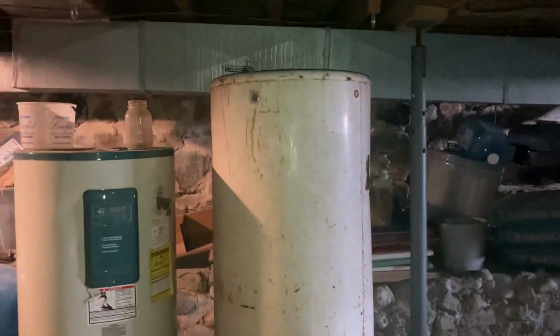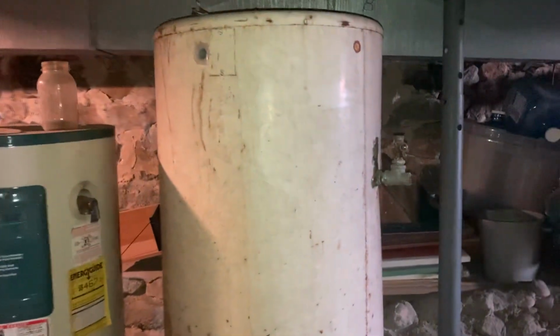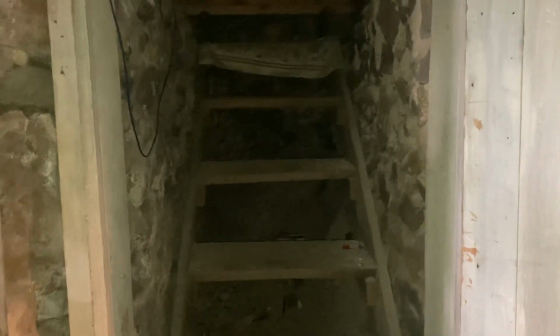Kind of go slow. These are some old water heaters that burned up. That one big one, maybe from the 1940s. They don't make them like that anymore. Anyway, I'm going to turn around and show you where we just dropped down from before we get started. So this is the old antique stairway. Look at that. That's well over 100 years old.